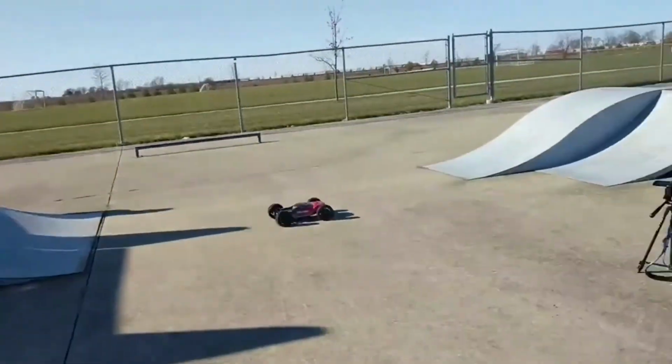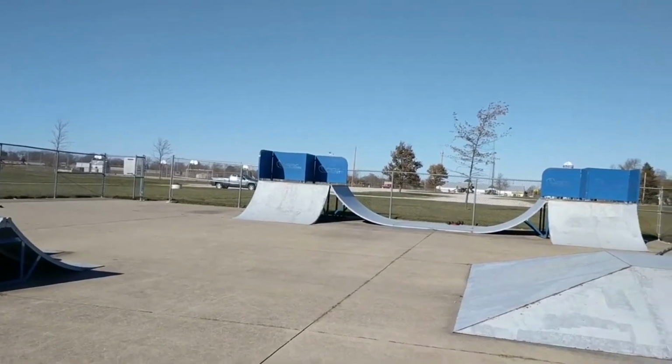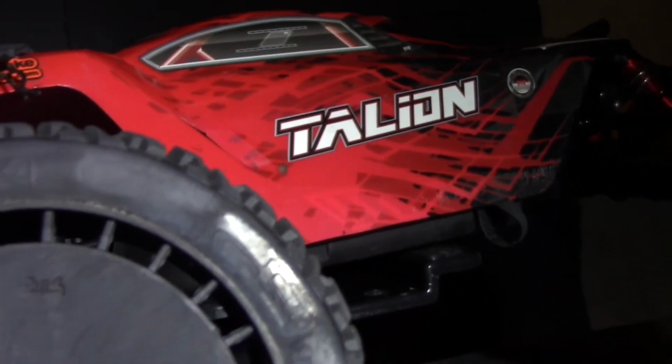For heaven's sake, it's an 8th scale ready to run truggy that's built like a racing tank that can take abuse. While the competition is close to the Talion's price for just the kit, it is an amazing value. Overall, the Arrma Talion is a great car, and I would definitely buy another Arrma. The Talion V3 barely squeaks by with a 78%.